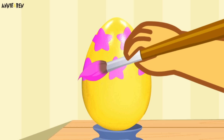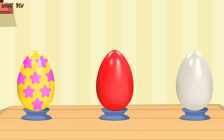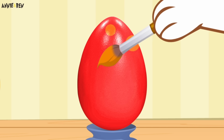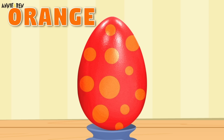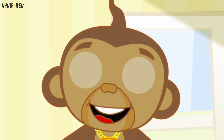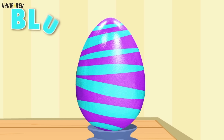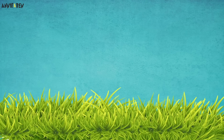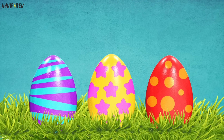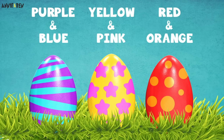Yeah. I'm painting stars with pink. Spots, Ben. I love the orange. Orange. Those stripes look amazing in blue. Blue. Happy Easter! Today, we painted these lovely eggs with colors like purple and blue, yellow and pink, red and orange. Painting is so much fun, isn't it?